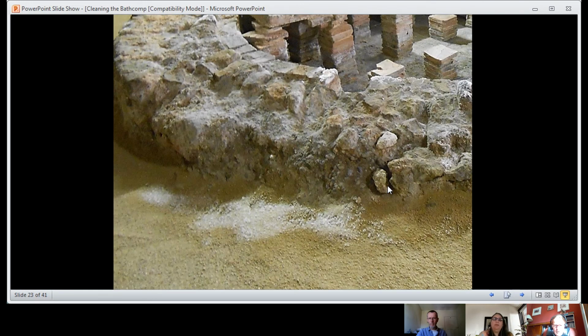Another thing we do to try and help with the soluble salts, this yellow layer here, this is crushed limestone, very like sand. And we use this to try and wick the salt crystals away from the Roman fabric. This is the wall of the hot room, and we lay down this crushed limestone around the Roman walls to try and draw the moisture away and to draw the salt crystals away. And that works very well.